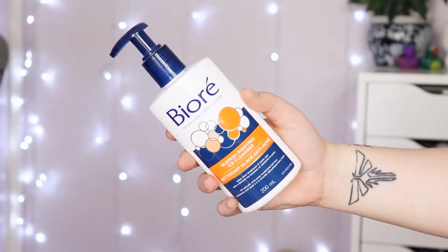So the first thing that we have here is the Biore Blemish Fighting Ice Cleanser. This is actually quite old and it's probably one of the oldest empties in this basket here. I used to love this cleanser. The reason I stopped using it is because I found that my skin didn't need salicylic acid anymore, which is one of the main ingredients in this cleanser.